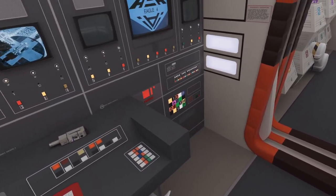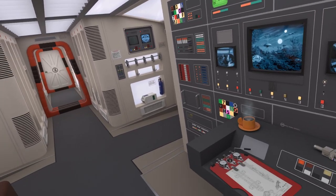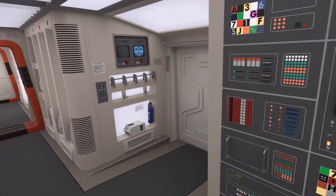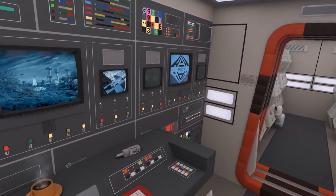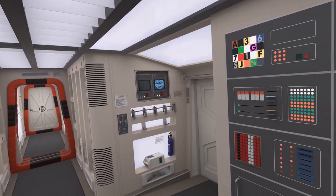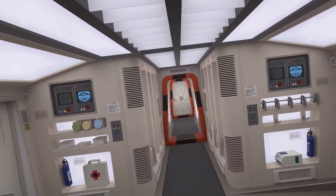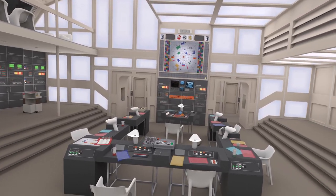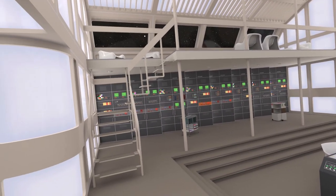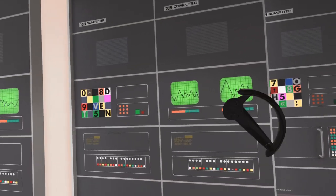So these panels, as I said, were all taken from the main mission set. And I might as well at this point go to main mission just to refresh everyone's memory about those panels. So if we go to main mission, here we are. And so you can see a lot of these same panels over here.